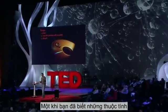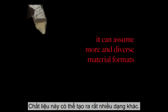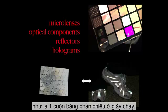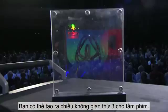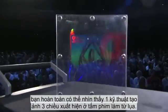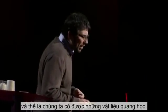Once you have these attributes of this material, then you can do a lot of things. It's actually not limited to films, and so the material can assume a lot of formats, and then you kind of go a little crazy. And so you do various optical components, or you do microprism arrays like the reflective tape that you have on your running shoes, or you can do beautiful things that if the camera can capture, you can add a third dimensionality to the film, and if the angle is right, you can actually see a hologram appear in this film of silk. But you can do other things. You can imagine that maybe you can use a pure protein to guide light, and so we've made optical fibers.